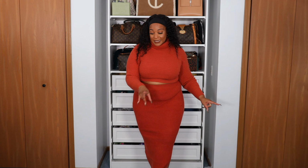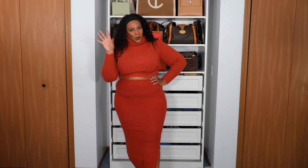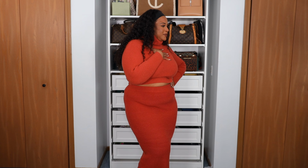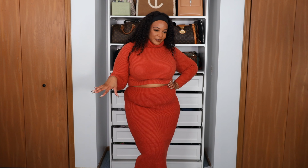Cute little set. See, this is why I'm like, maybe I could return that other dress that I have in the same two different colors, because I have this set as well. And you see, it's all in the same tone of family. So I'm like, I really don't need this. So I'm gonna keep this one and probably return the other one.